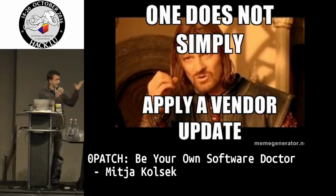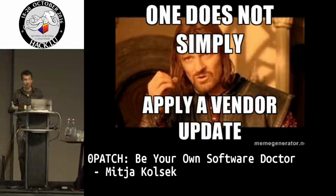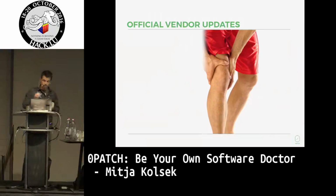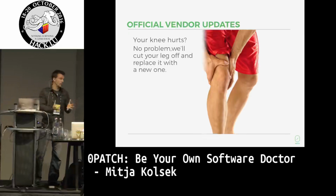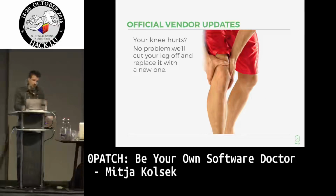And in case the vulnerability that you found actually got to the vendor and the vendor created a security update, that security update is very likely to not have been installed yet. Why? Because official vendor updates look pretty much like if you go to a doctor and you say, my knee hurts a little bit, can you do something about it? And the doctor says, of course, I will just replace your entire leg and give you a different one that doesn't hurt. That might work for doctors. I know, I wouldn't let them.